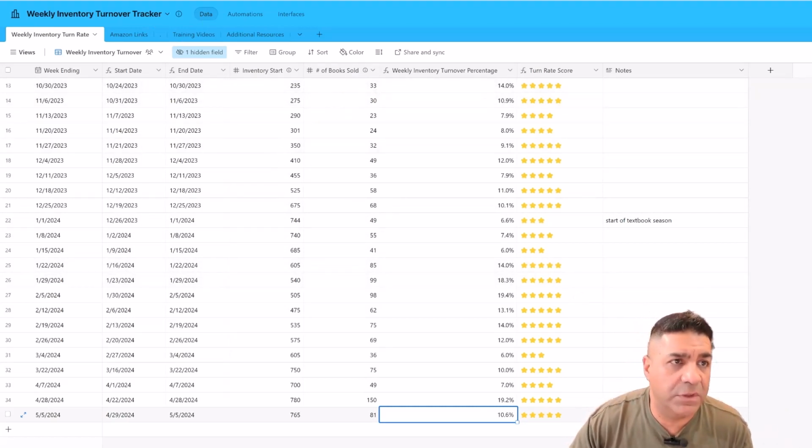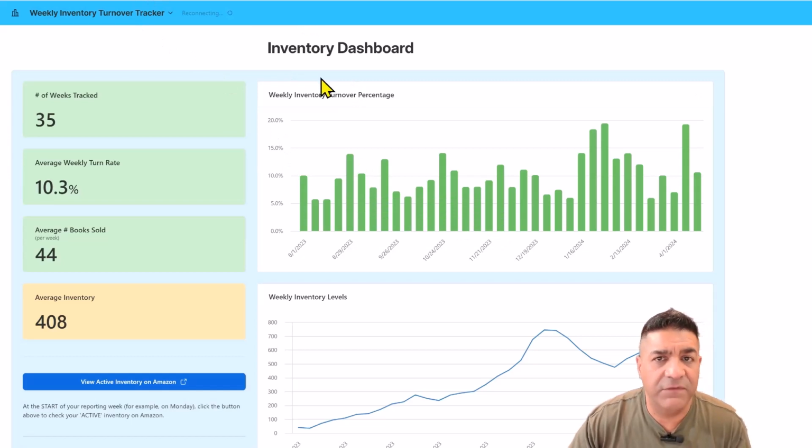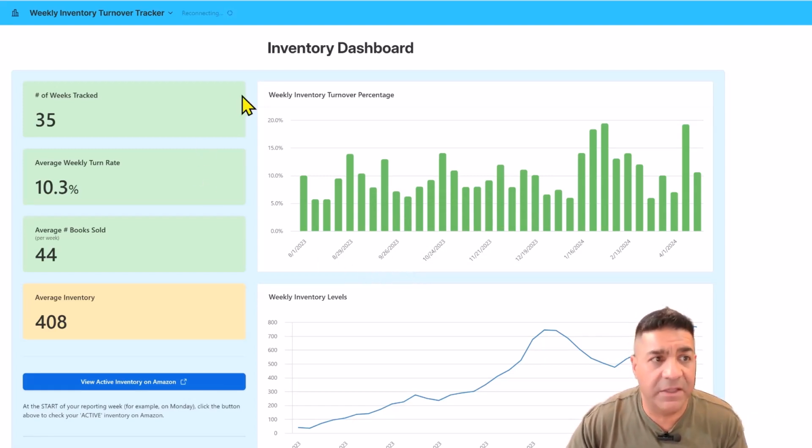Now, as I showed you earlier, what we also have here is this inventory dashboard. And what this does is there's nothing for you to do other than look at it. And this is really great because, like I said, it's going to tell you a story of what's going on over time with your business. I talk to a lot of people, and if they say, well, things aren't selling, that's a question I'm going to ask them. And hopefully they've watched this video, or at least they're calculating it on their own. What's your weekly inventory turnover rate, right? And I can tell them, okay, and what things are you doing to maybe improve it?